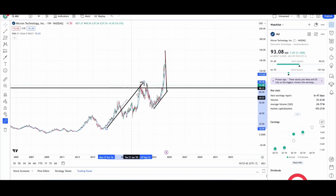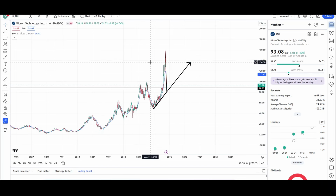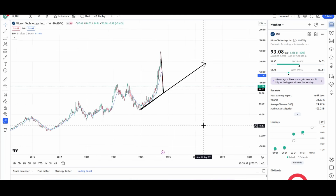This is one leg right here. Second leg, measured move met. That's where price sold off right around the mid $100 level, and then we saw that big correction. Overall, the trend looks to be still to the upside.